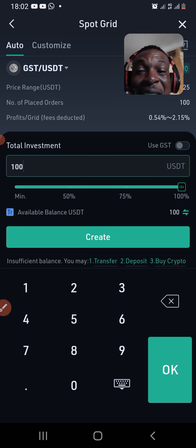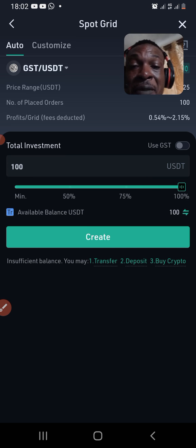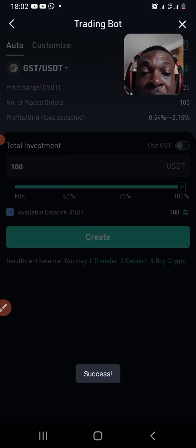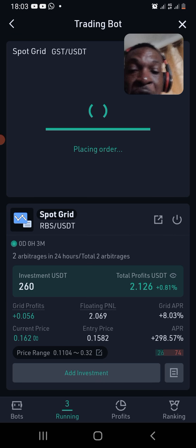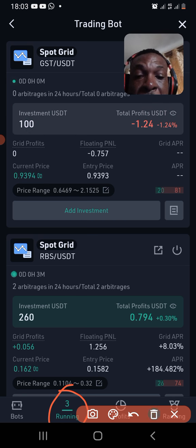I typed in exactly 100. So I click on OK and create. Confirm. It tells me all the statistics as usual. Click on confirm. As you can see below, I've booked. There are 3 robots running for me, as you can see here.